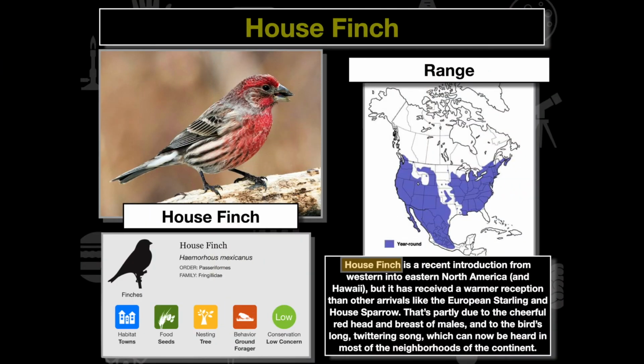Alright, so the next bird that we're going to go through and look at is the house finch. And this is a recent introduction from western into eastern North America and Hawaii, but has received a warmer reception than other arrivals like the European starling and house sparrow. That's partly due to the cheerful red head and breasts of males and to the bird's long twittering song, which can now be heard in most of the neighborhoods of the continent.